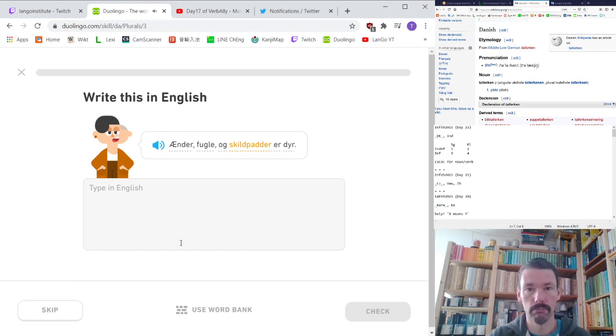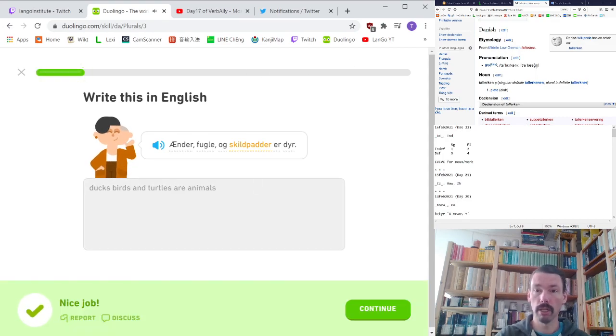Ænder, fugle og skildpadder er dyr. Means ducks, birds, and turtles are animals. I would put commas if this were for publication, but on Duolingo, you don't have to worry so much about punctuation, which is nice. Just put the words in the right order and the right forms. Dyr is animals, and the singular and plural of this one look alike. It's going to be different when we make it definite to say the animal, the animals.